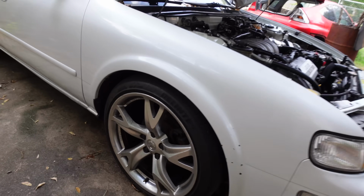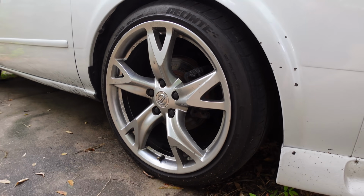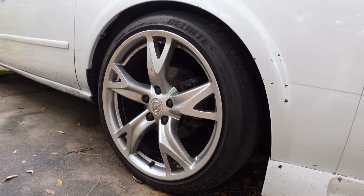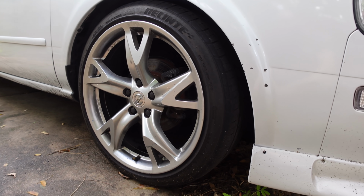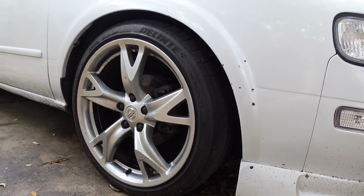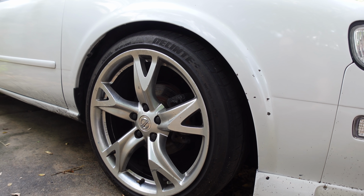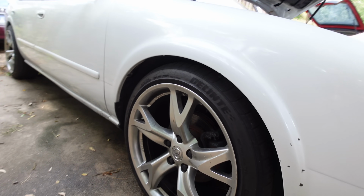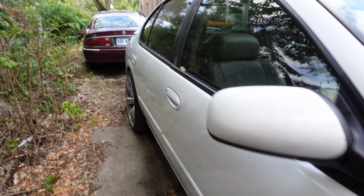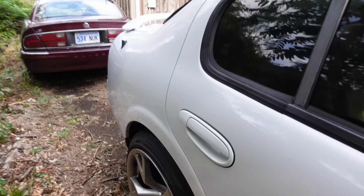these wheels. Now, these wheels are from a Nissan 370Z. These are the Rays forged performance wheels. They're a very cool design. They look very modern on this car. Thing is, I don't really want this car to look modern. I want it to look like it's from the early 2000s. And furthermore, front tires are kind of stretched to fit in here, but the rears are just hilarious.